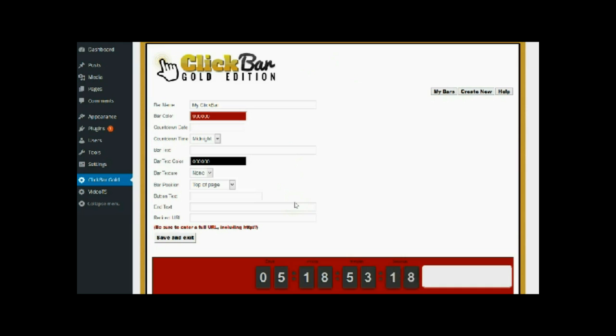Once you click on the button, it's going to create your bar with the default settings. The very first setting is the bar name, and this is for your reference only. This is just so that you can remember what this click bar is for. You can change it to anything you want, and I'm going to go ahead and just call it My Test.